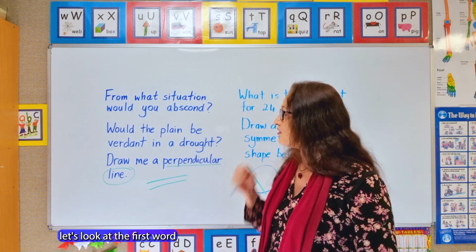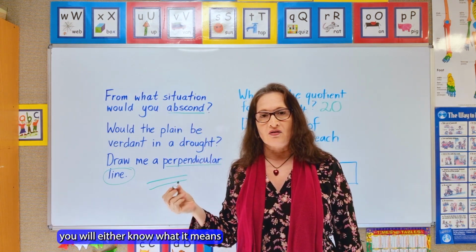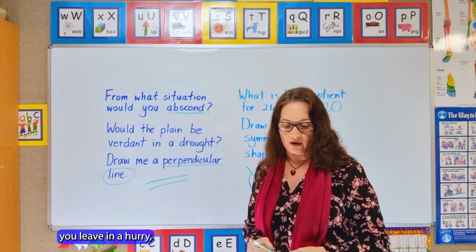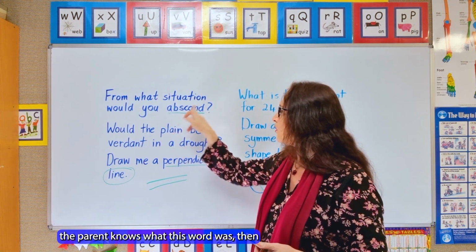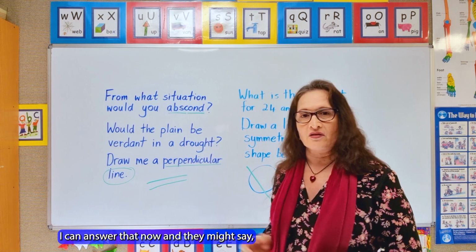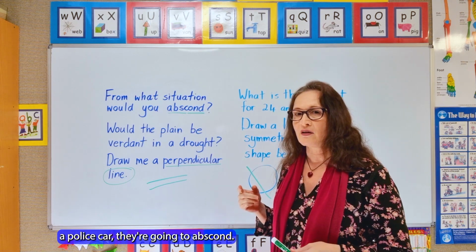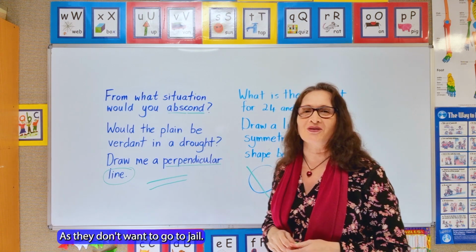So let's look at the first word in this question, abscond. Some of the viewers watching now, you'll either know what it means or you won't, but I actually wrote it down from the dictionary because I didn't want to get the actual definition wrong. So when you abscond, you leave in a hurry, especially to escape the law. So once the parent knows what this word was, then they go, oh, okay, well, I can answer that now. And they might say, well, if a robber broke into a jewellery shop and they're stealing jewellery and they hear the sirens from the police car, they're going to abscond. And that's correct because they're going to leave in a hurry, especially to escape the law because they don't want to go to jail.